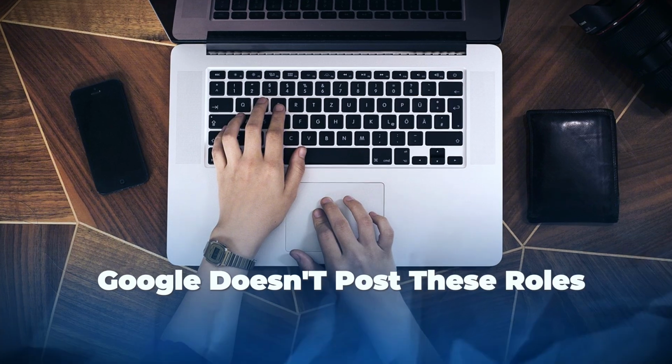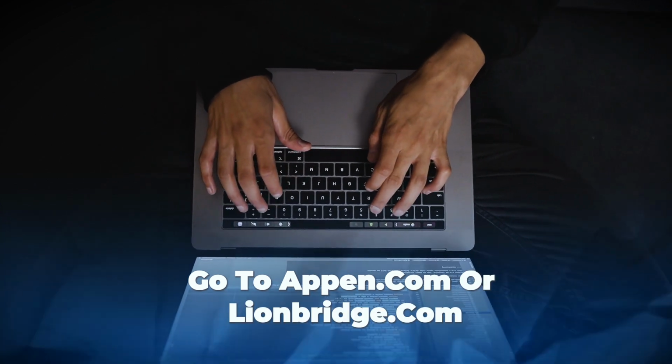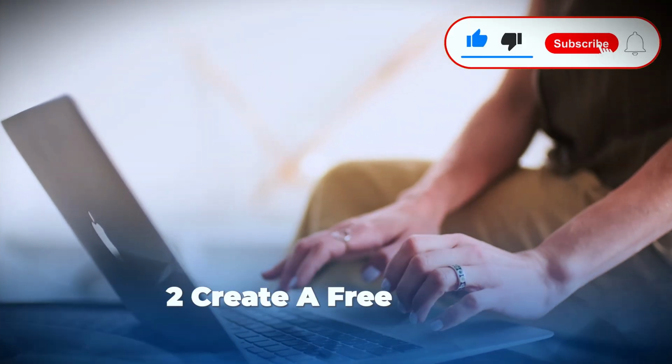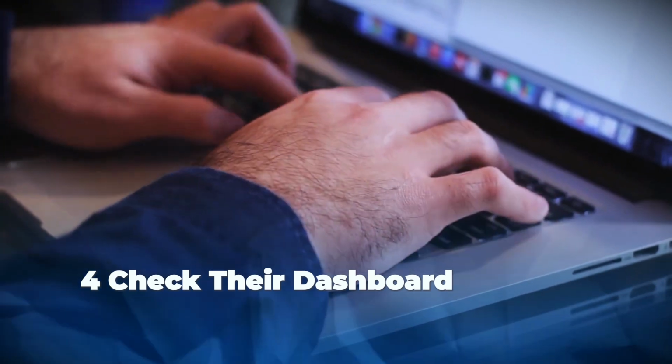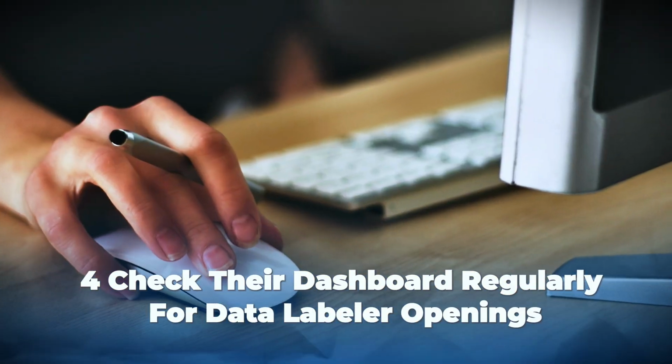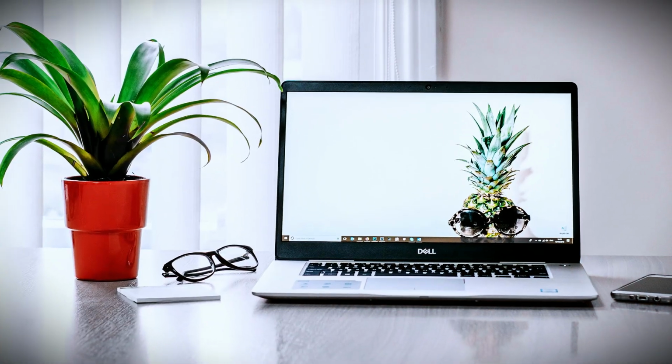Google doesn't post these roles directly. Instead, they hire through third-party platforms, mainly Appen and Lionbridge. To apply: 1. Go to appen.com or lionbridge.com. 2. Create a free account. 3. Complete your profile and skill tests. 4. Check their dashboard regularly for data labeler openings. And don't worry if there's nothing right now, new projects are added all the time. Keep checking.